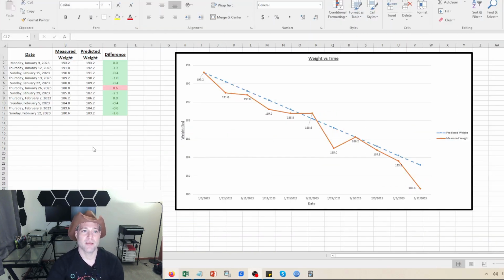Let's go back to the graph here. So the solid line here is my measured weight, and the dotted line here is my predicted weight loss, if it followed the exact linear path of 2 pounds of weight loss per week. Now you can see from the difference between the dotted line and the measured line that on my first weigh-in, just after a few days, I was quite a bit under where I predicted I would be. And so, like I said, this is that water weight coming off.